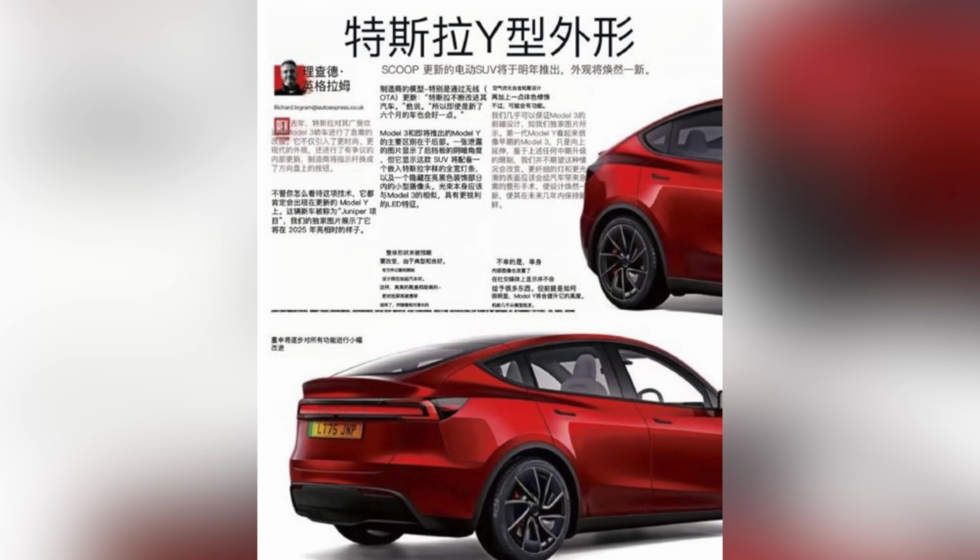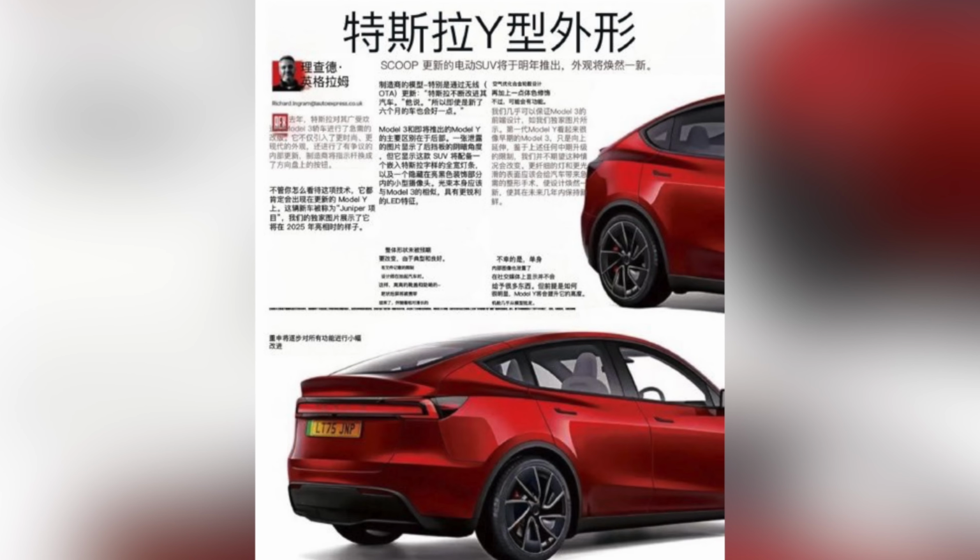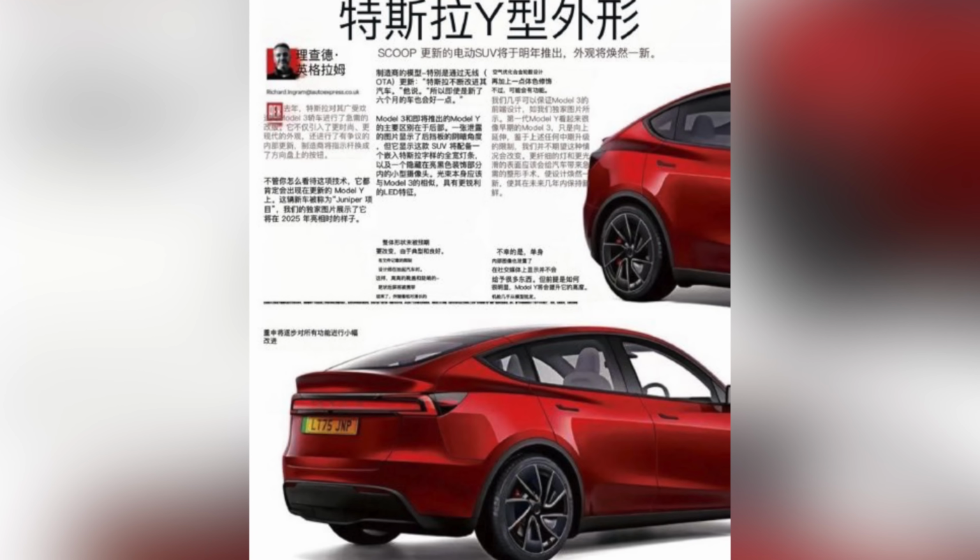And I should just say major grain of salt here to take with this. This image could be legitimate. It could be not. It's obviously a render, but maybe the idea of this report is it's based off of some internal knowledge. We don't know. But it does, again, show us what Tesla is working on with Model Y Juniper.